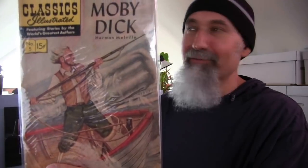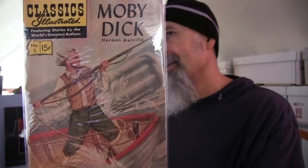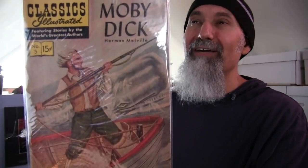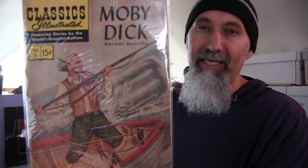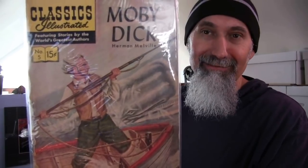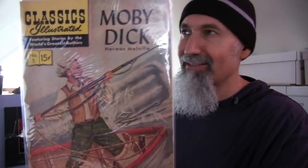One day I'll sit down and read Moby Dick. And one thing I found out, let me tell you the grade on this. The grade on this is 2.53, and it's HNR 158, and it cost me 99 cents. If you want a quick Moby Dick read, to get the feel for it, this is it, 99 cents.